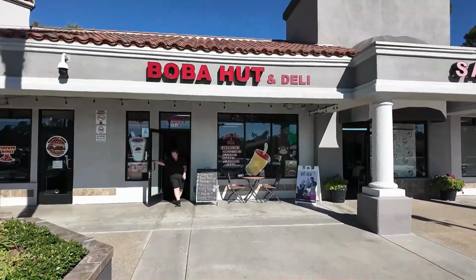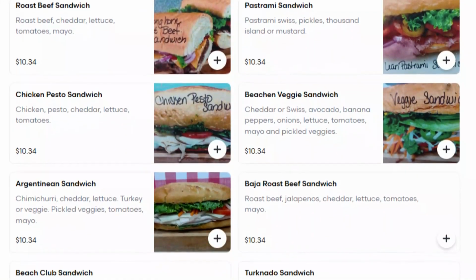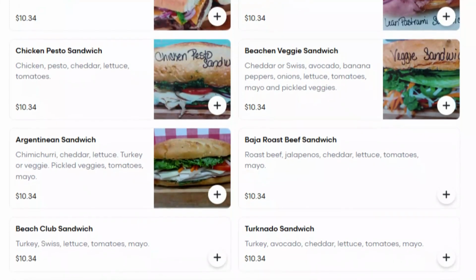And right next to the cheesesteak place that we just showed, there's a Boba Hut and Deli. We just met the gal there. Super nice. If you guys are in here and cruise around and exploring this area, go say hi to her. Get some boba. But she also has sandwiches. I saw on her menu she has pulled pork. It's gotta be killer. She's been here 13 years, so go say what's up. Give her a little support.